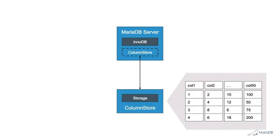So what we added was this new storage engine, Column Store. So kind of in the core database at the top, there's kind of this virtual storage engine. We call that Column Store. And then outside the database is the storage engine. That storage engine stores data by column. So if you're looking in the bottom right there, we can imagine that each of those columns is its own file. So 50 columns, 50 files, could be more depending on how big your data is. But for the time being, let's assume we have one file for each of those columns.